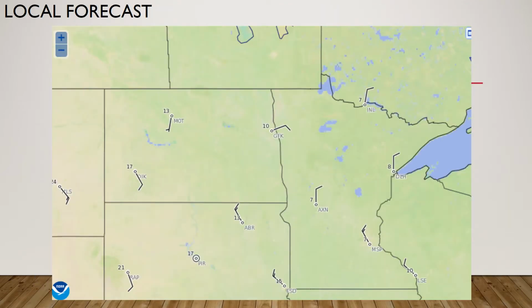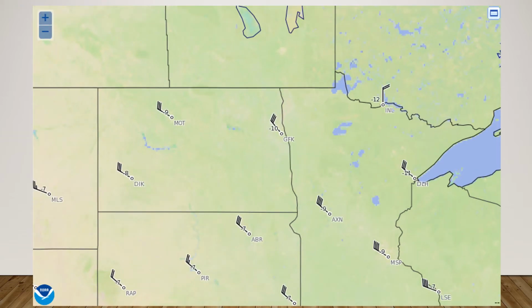And the local forecast. Winds are going to shift up north just slightly, stay the same speed, and we can see that the winds are 30 knots out of the north-northwest at 18,000 feet. Those are both 12-hour forecasts for those.